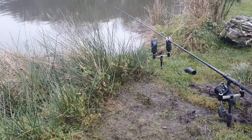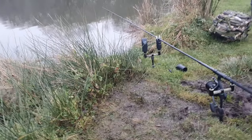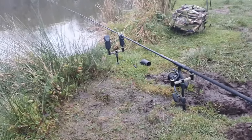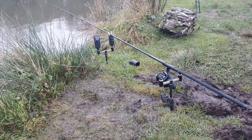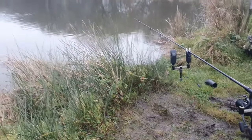That's 10 to 4 now. I just had a take on the left hand rod. When I struck into it there was nothing there. So I put that rod away. I'm just about to put the right hand rod away now. We will catch up when I get back to the van, alright guys?